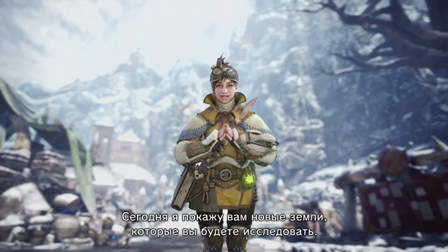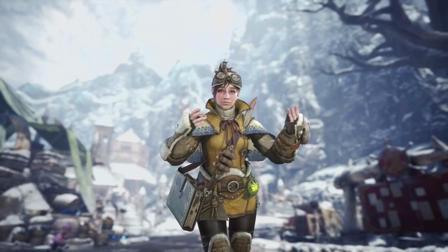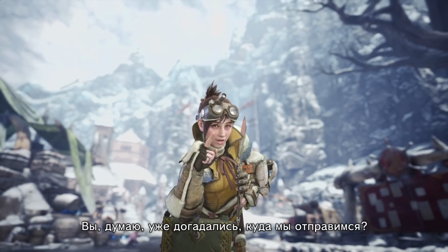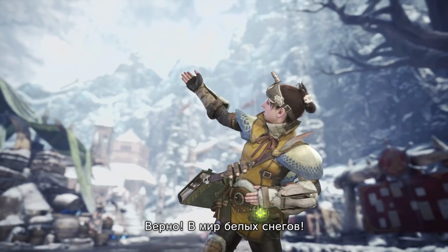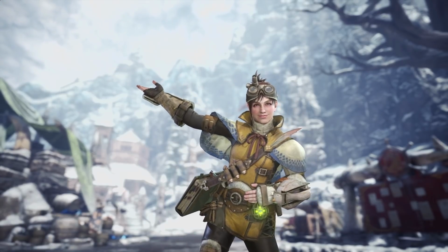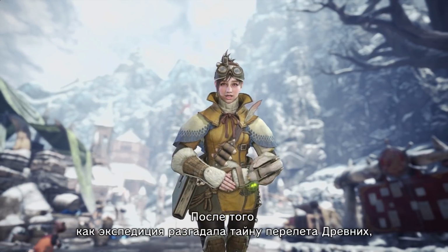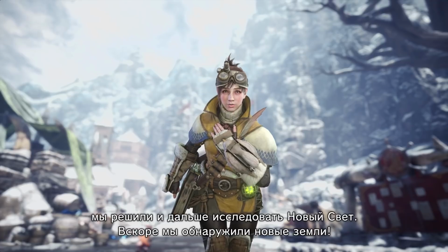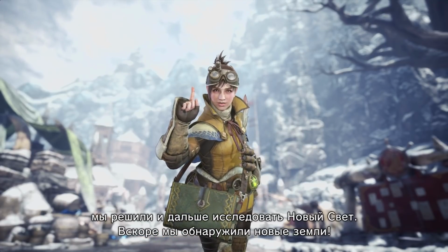I'm here today to introduce a new area to investigate. You can probably tell, but guess what it is? That's right! It's a world of silvery snow! After the Research Commission solved the mystery of the Elder Crossing, we decided to continue our research in the new world, and we stumbled upon a new locale.